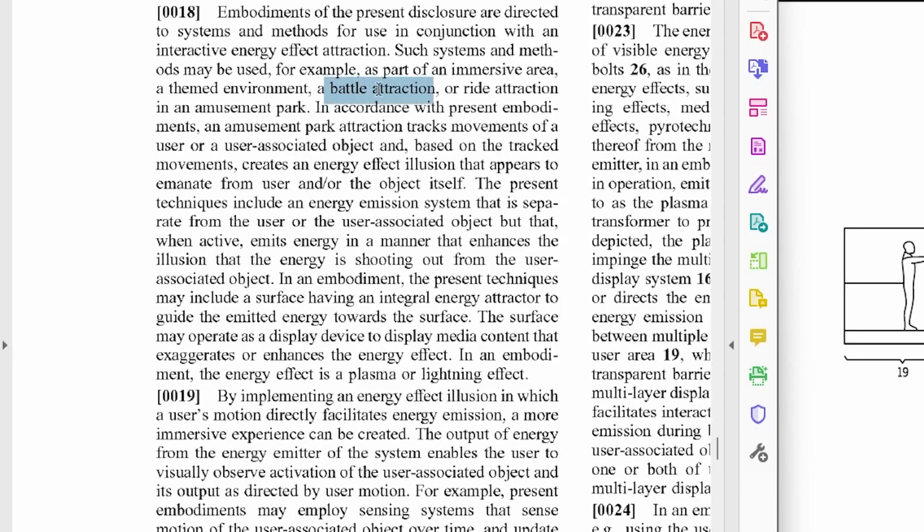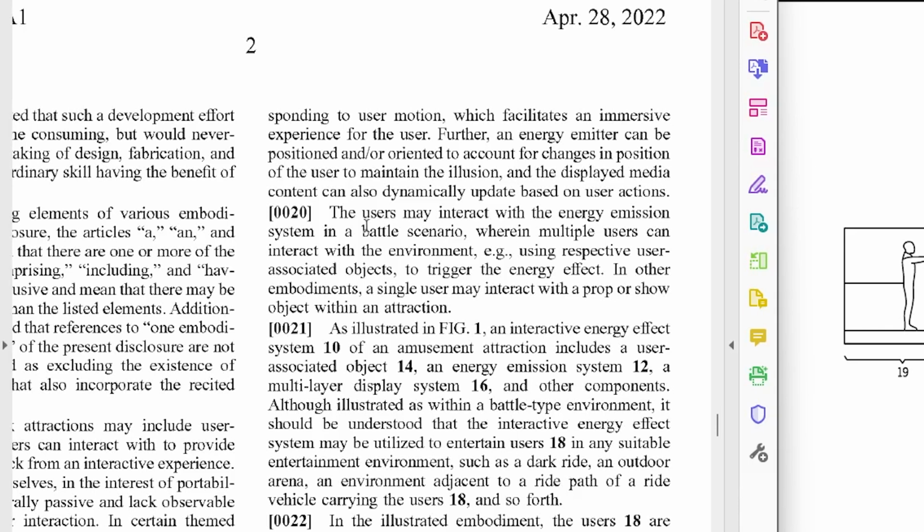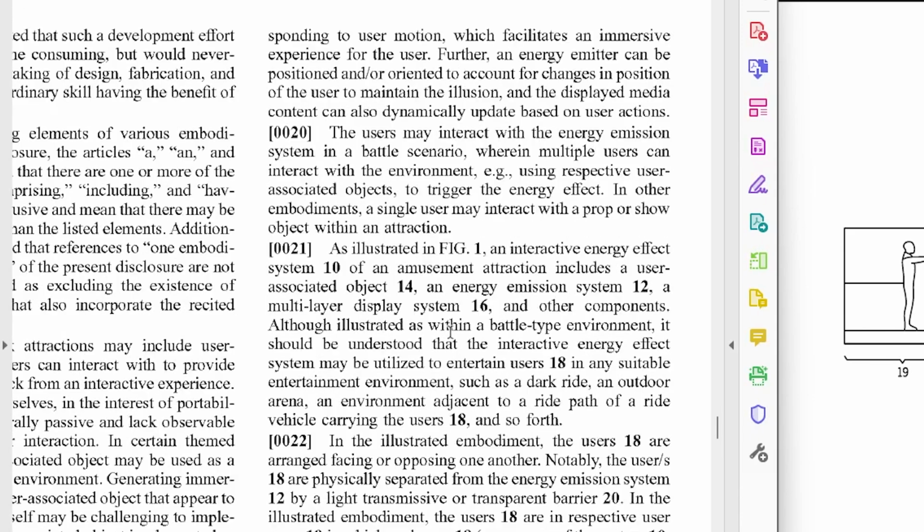And here, oh, look at that right there. Okay. And it does here call it an energy effect illusion that appears to emanate from the user. The users may interact with the energy emission system in a battle scenario, wherein multiple users can interact with the environment, for example, using respective user-associated objects to trigger the energy effect. In other embodiments, a single user may interact with a prop or show object within an attraction.